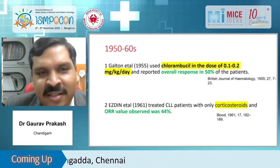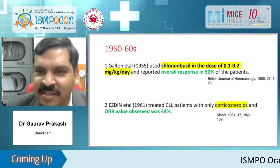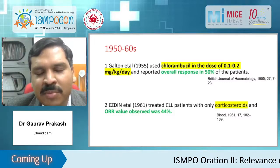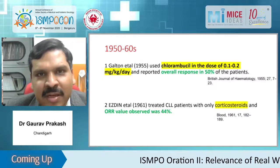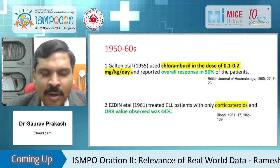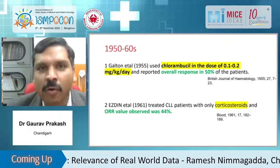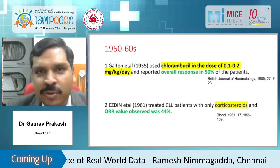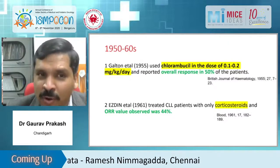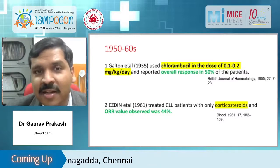So I consider this to be the major breakthrough in the history of CLL. 1950s, 1960s, you can see two different papers. By Golter, 1955, they first published the role of chlorambucil, and within a span of 5 years, the role of single agent steroid by Esden et al. They found that the response rates were in the tune of 40 to 50%, overall response rate. Needless to say, there were no CRs. However, this was the first major breakthrough in the field of CLL. And from the 50s to 60s, there was again a big quiet period till the 21st century.